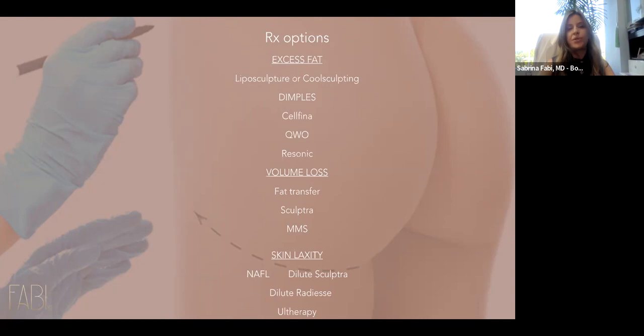Then after we've reduced that fat, I'll address the dimples. Today you can do Cellfina. Cellfina is probably the most effective modality, but it's a little more invasive. I'm going to walk us through that. You can do Qwo, which was approved last March. You can do Resonic, which we just brought into our practice. And then the most recent technology that I was an investigator for as well is called Alleviate. That's the trade name now. It was NCA in the trial. These are modalities that can help release those dimples.